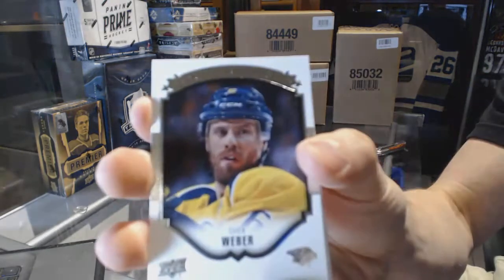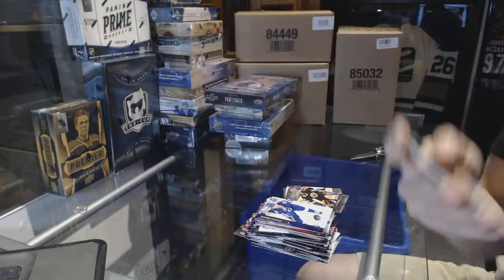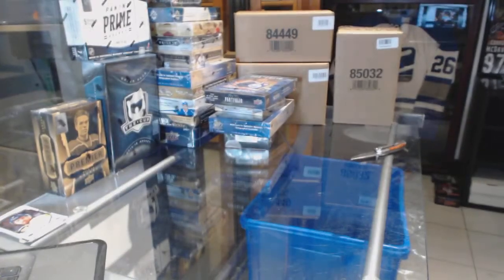And a portrait for the Nashville Predators, Shea Weber. All right, now on to the portfolio.